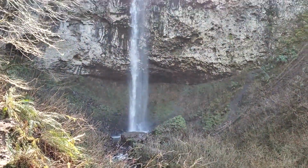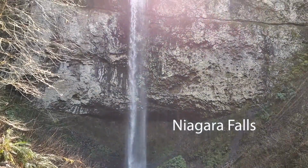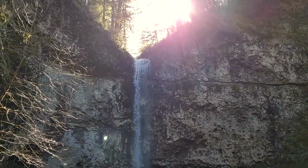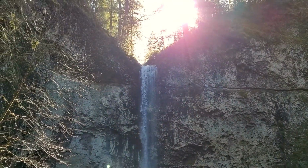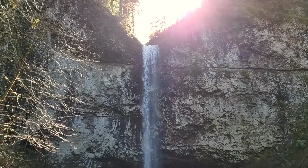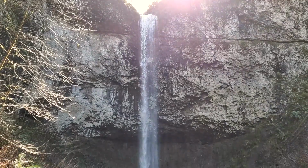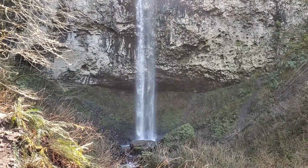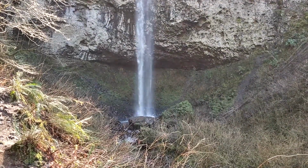Okay, down here at the base of the other one. And it's a beautiful day, which makes it really bright up on top of the falls. I'm hoping that my circular polarizer and ND filters can cut some of that down.